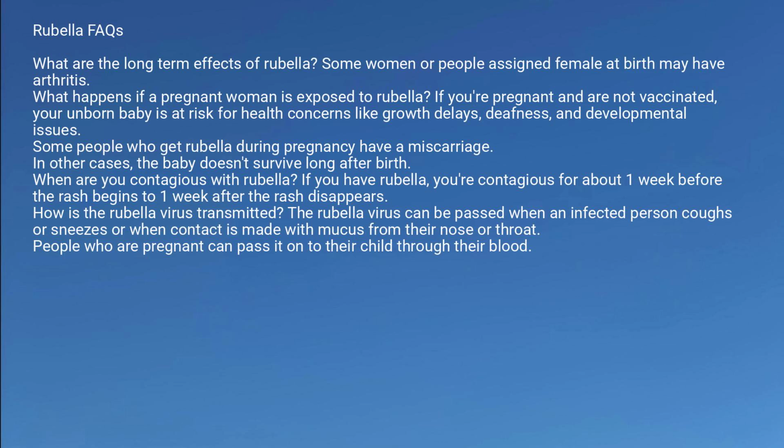When are you contagious with rubella? If you have rubella, you're contagious for about 1 week before the rash begins to 1 week after the rash disappears. How is the rubella virus transmitted? The rubella virus can be passed when an infected person coughs or sneezes or when contact is made with mucus from their nose or throat. People who are pregnant can pass it on to their child through their blood.